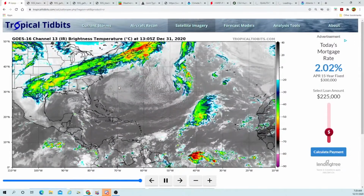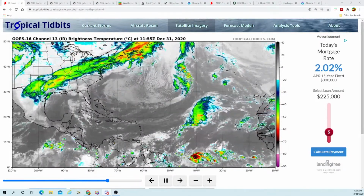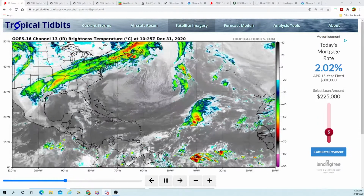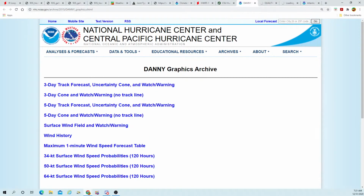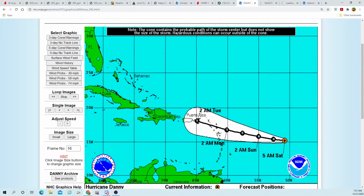Someone's walking. Oh wait, maybe he meant in here. Oh, that's what he meant, probably. Alright, oh okay, let's see. Ooh, okay, Danny Graphics Archive. Kitty, can you just stay in one spot? Oh my god. Posted it here. Okay, I see. Wind history. I guess I'll look at everything because I'm not sure what I'm supposed to look at here. Ooh, when was this?